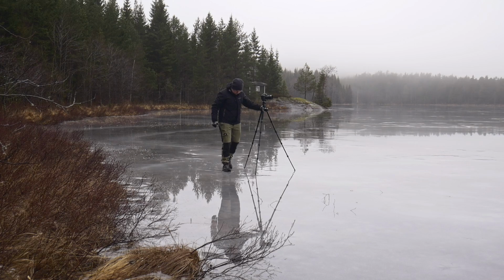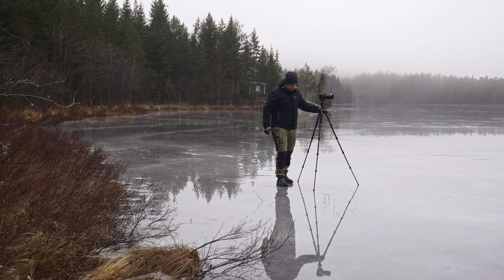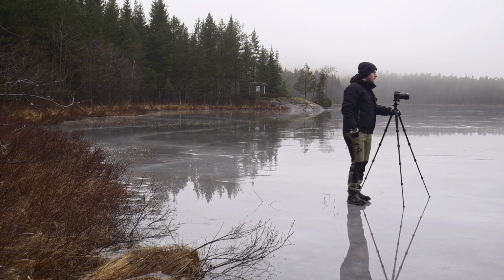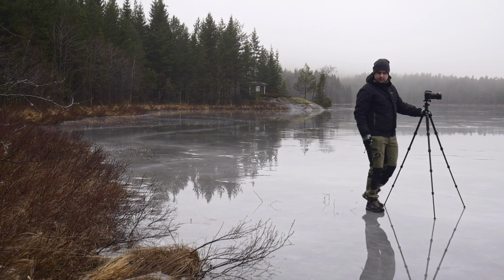So I took a few pictures from a few different perspectives, standing out on the ice instead of standing on the shore here. I might be satisfied with some of them, but I'm not quite sure actually. I think I've captured everything there is to capture in this scene here. So I'm just going to pack up everything again and go back to the car and then try to drive and find another location.